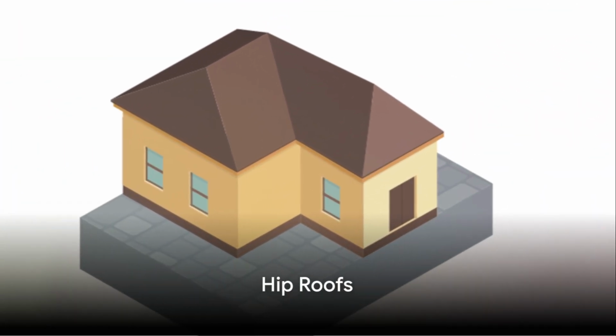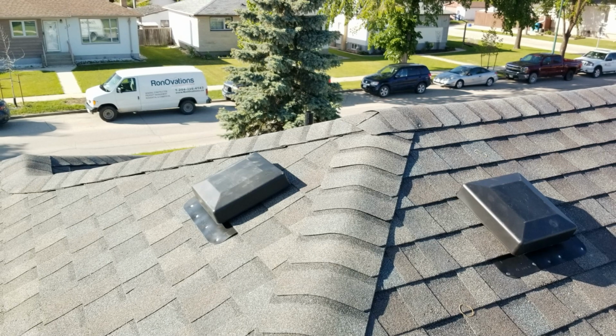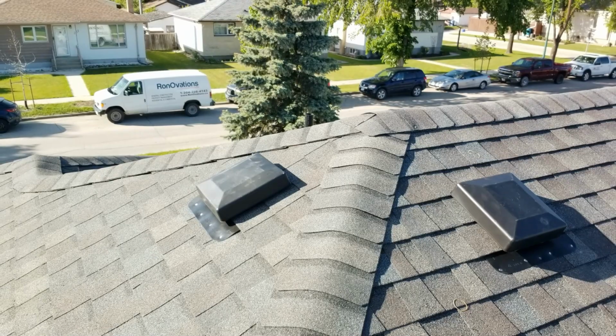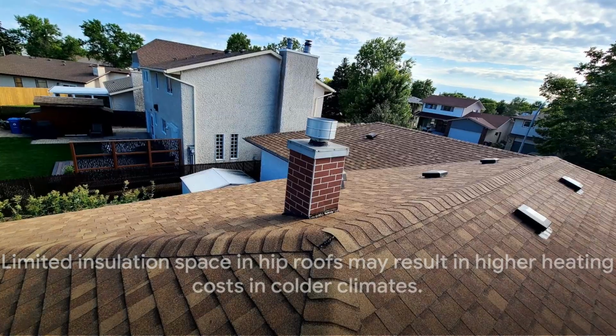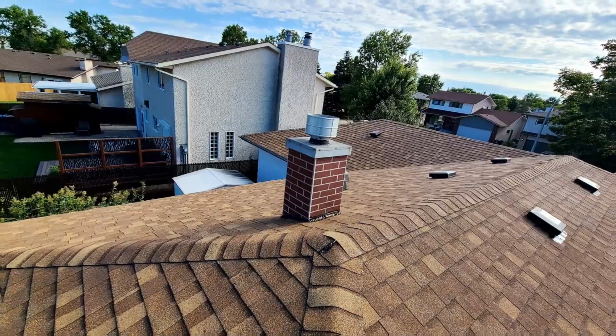Next, we have hip roofs. These roofs slope on all four sides and meet at a top ridge. Because of this design, they offer excellent resistance to wind, which can help keep your home cool during those hot, blustery summer days. However, they don't offer as much attic space for insulation as gabled roofs, which could potentially lead to higher heating costs in colder climates.